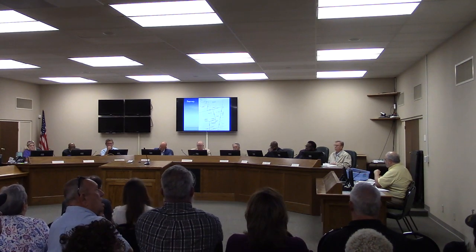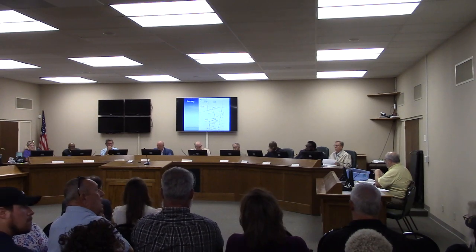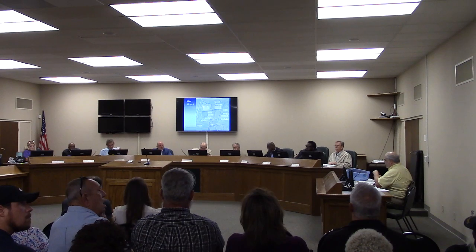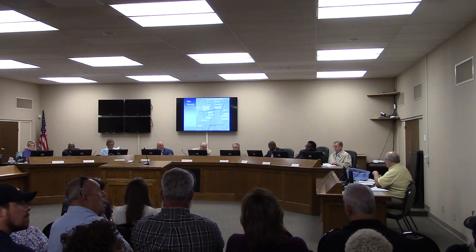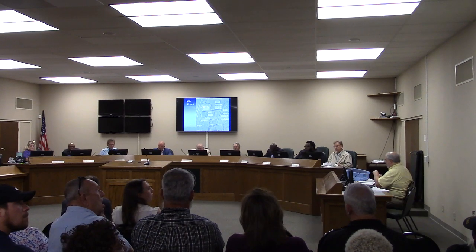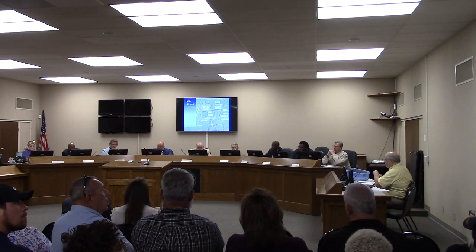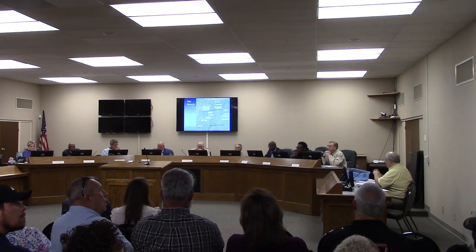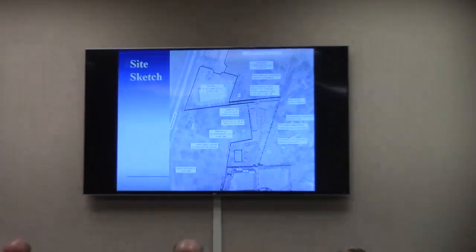Survey of the boundaries is in your packet. You see the connection out past the applicant's property, out toward Bemiss Road. And then a site sketch. This is a draft site plan supplied by the applicant, showing how they are contemplating putting a commercial building on the property, and then an access driveway that links into their private parking lot with their actual existing business up closer to Bemiss.